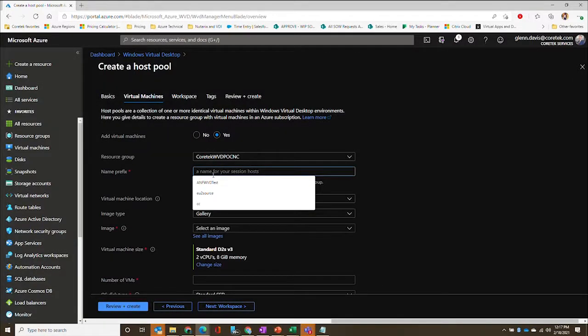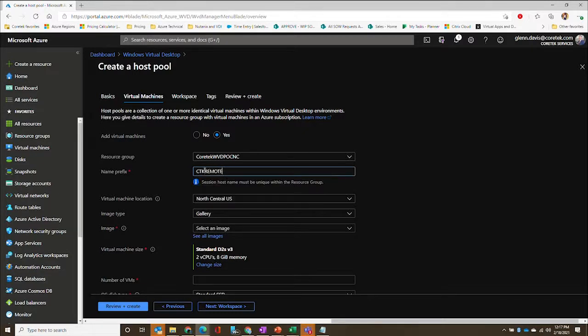I do want to add some machines to my host pool, so we're going to give it a name prefix. And Microsoft is going to add 0 through 9 and additional numbers to be able to add multiple. All right, and then you choose your image type.